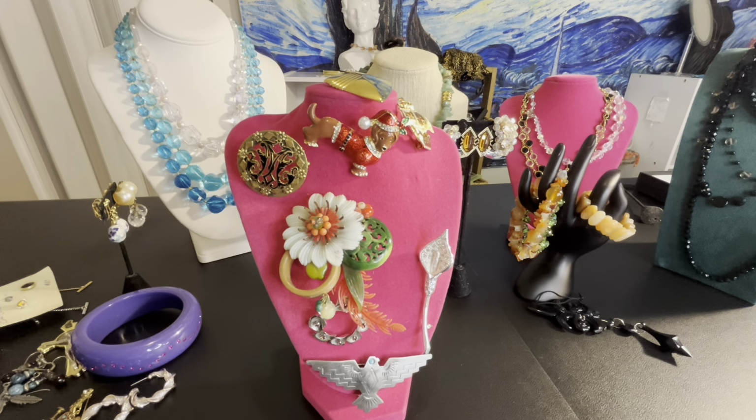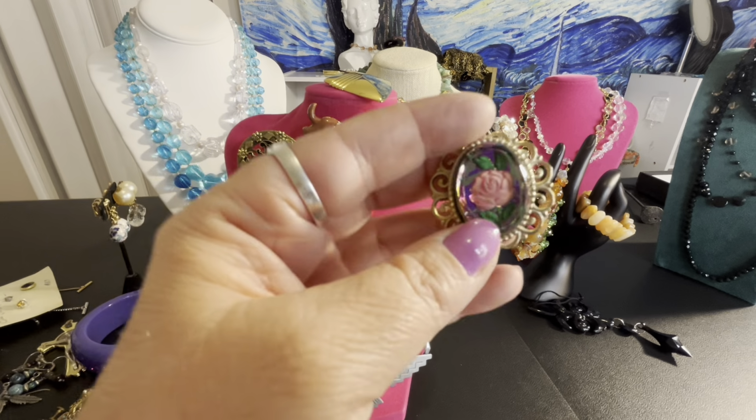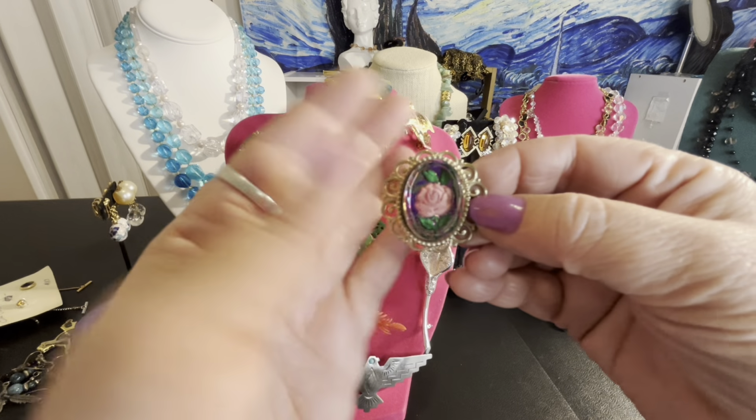Where's my magnifying glass? I don't see a marking on this. Now, when I look at the back, this kind of reminds me of a West Germany type piece, but I don't see a marking. And it is like a piece of clay. I don't know what this is. I don't know what to call it, guys. I know it's not iris glass. I do know that. Looks like a painted, like a foil glass or something back there for a beautiful rose.